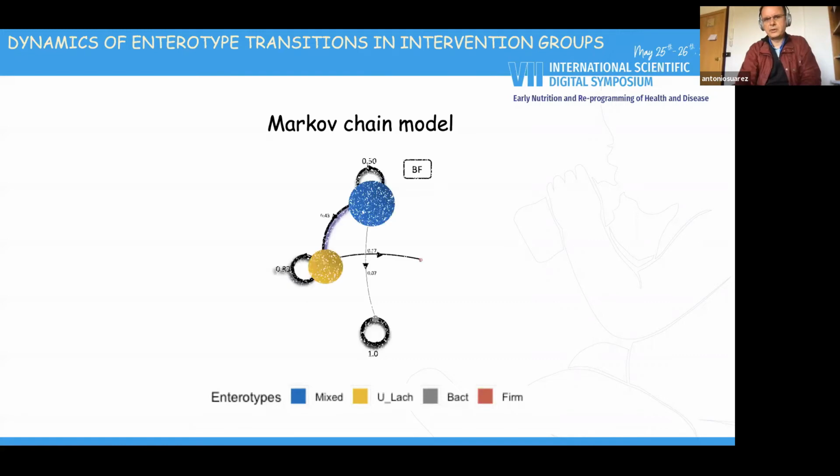As an example, I show first the breastfed enterotypes. On the blue is the mixed. I told you almost all children belong to the mixed and ULAC. You can see that the mixed enterotype, half of the samples still retain this enterotype with time. And the other half of the samples evolve to the ULAC enterotype in yellow. When the children are in the ULAC enterotype, 83% of the samples remain in this enterotype. And just one move to 17%, and 7% of samples move to the firm or backed enterotype. So apparently, breastfed infants, exclusively breastfed infants, stay in the mixed and ULAC enterotypes.